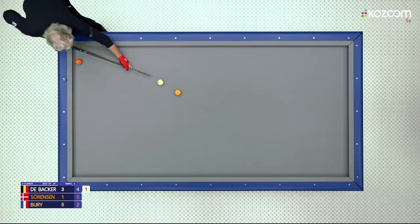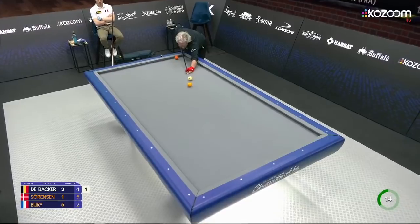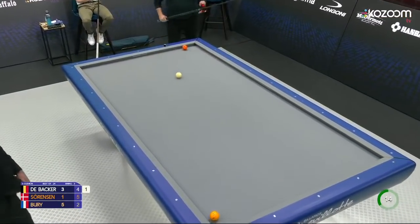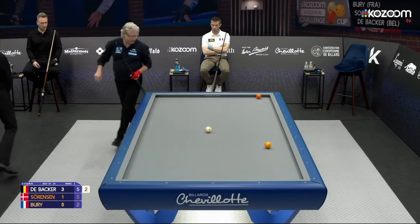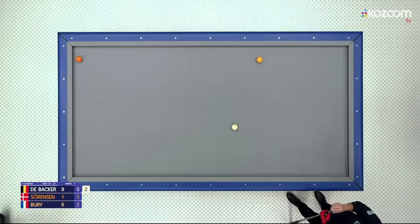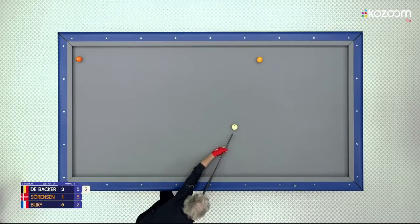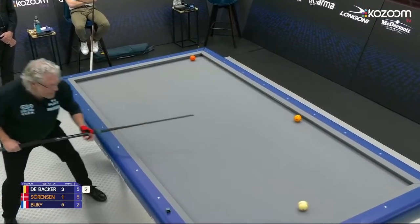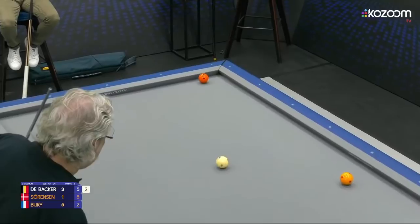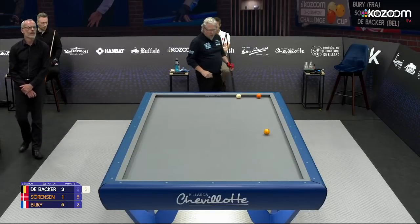Very nice three cushion from Peter here. Good speed. Now he's not too far away from this, so this should be very possible. Oh, this is a nice double hit. Look at this. He comes out perfectly for position. Yeah, maximum English there, very thin. Tries to keep position. Has he made it? Yes. And I think he kept position.